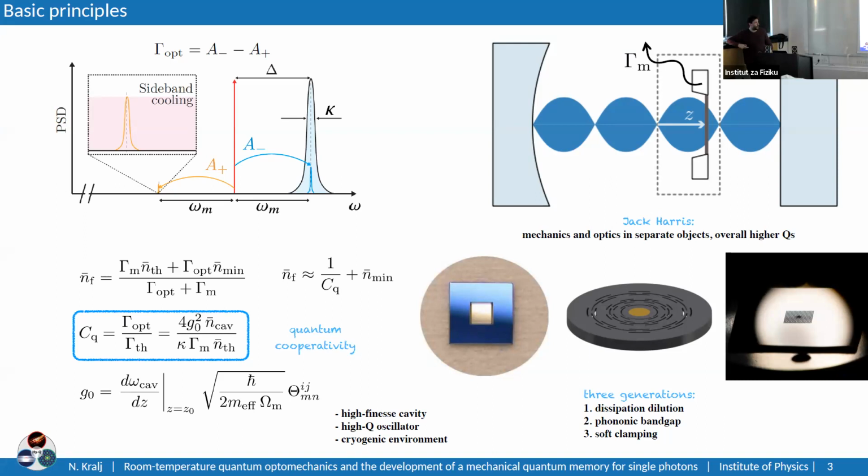But the third generation, which is the benchmark these days, and the idea actually stemmed from the group of one of my previous bosses in Copenhagen, is this so-called soft clamping. And I will tell you about this on the next slide. So basically the difference between the second generation and the third generation is a simple one. Here, the pattern, the 2D crystal, if you will, of holes is patterned in the silicon, whereas here it's patterned in the silicon nitride.